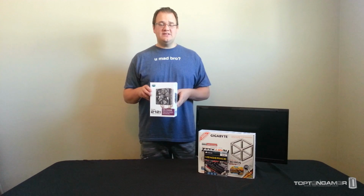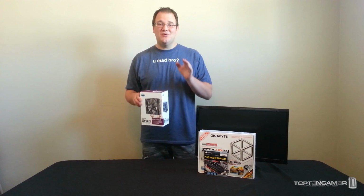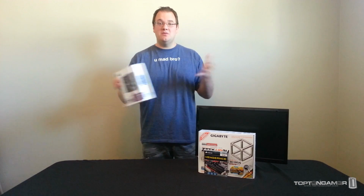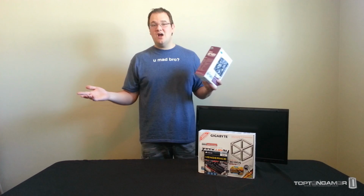Okay, so for CPU cooler, I went with the Hyper 212 Evo. The i7-3770K does come with a CPU cooler, and here's a secret for you guys. If you're not overclocking at all, you probably can use that. Obviously, it came with the CPU. It's going to be good enough for it. So you don't even need this if you're not planning to overclock. You can just use the stock cooler.